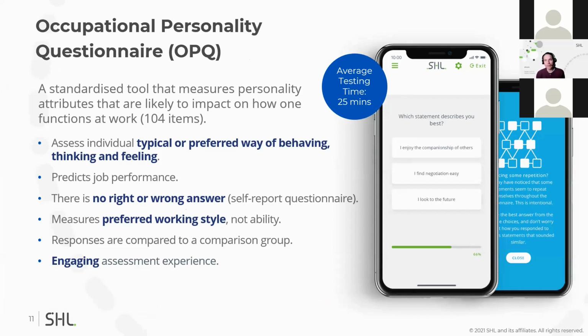You may get a warning if you're going too fast. So for example, if you know yourself really well and you're able to answer, you may get a warning. Don't worry about that. They just want to check that you are answering and reading the questions correctly. So just to flag that. Now it looks at your preferred ways of behaving. So it's not to say set in stone this is who you are, but it looks at your preferred ways of doing things. There's no right or wrong answer. It's quite an enjoyable assessment. And as I said, it looks at your preferred working style, not ability.